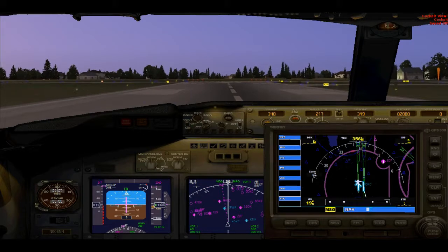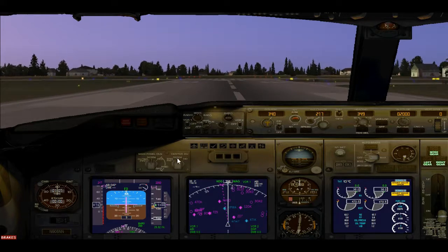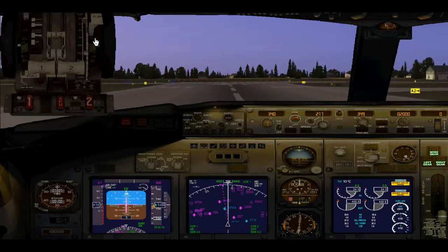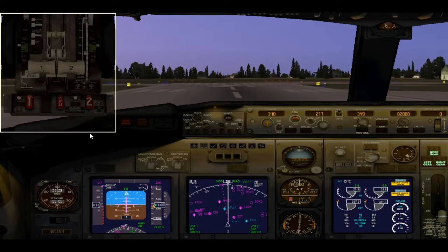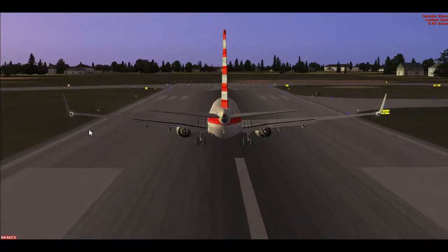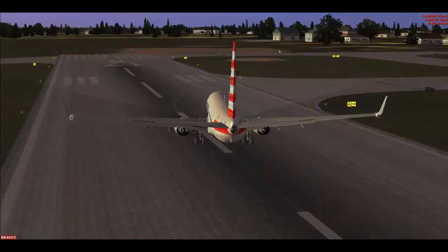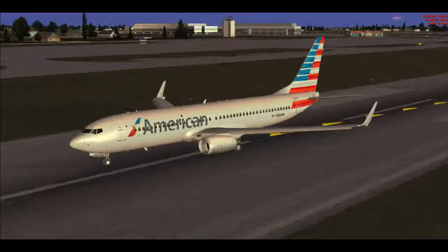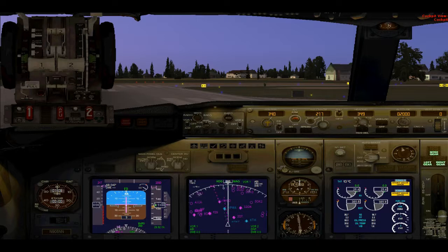Alright guys, so we have landed. Not the smoothest landing I've ever done, but we're down. Let's go ahead. Flaps. Whoa. Flaps at zero. Let's go ahead and move that down, please. We're going to go ahead and we're returning. So we're going there. Let's go ahead and get to the gate.